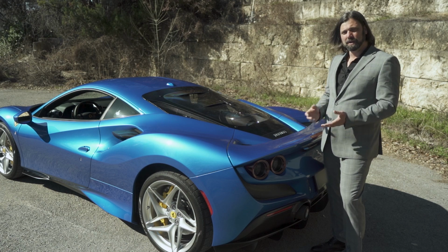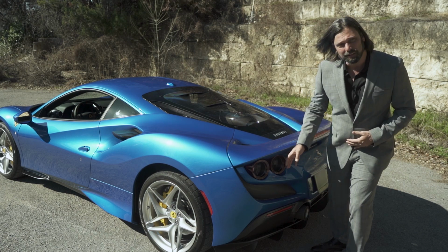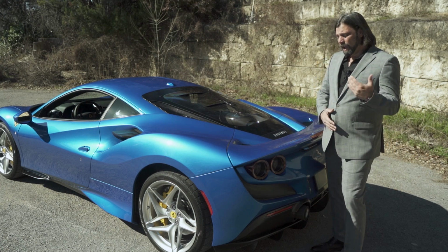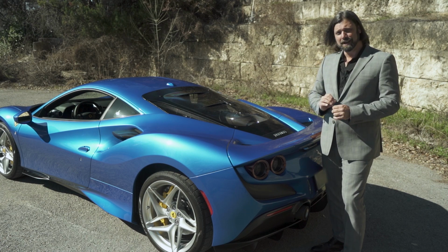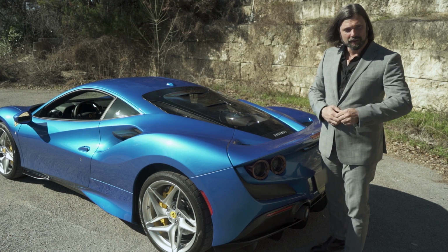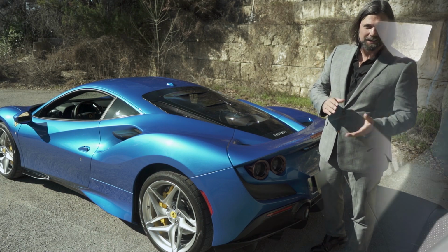A, it's the exact same engine, but it has the double taillights, so that will separate it from all the other 488 and the Pista. But the interior has been upgraded in this car, and it's better than all the rest have ever been. So let's take a look.